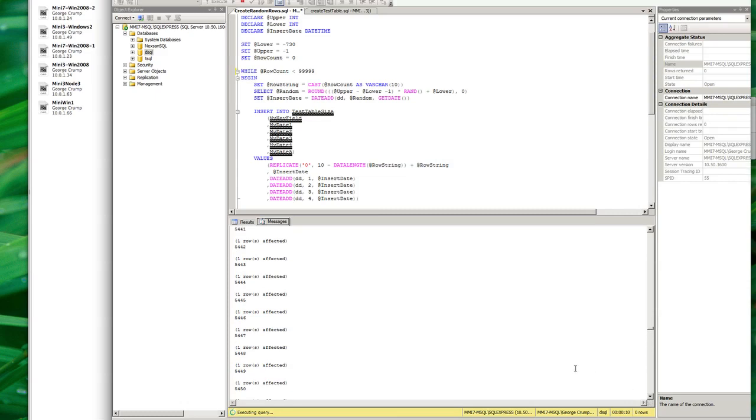Just a quick note, obviously all the networking is the same. This is just a plain vanilla 1 gig Ethernet setup, nothing fancy. All the iSCSI machines are on the same switch segment and everything like that.